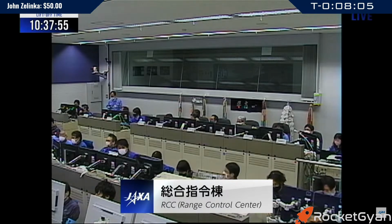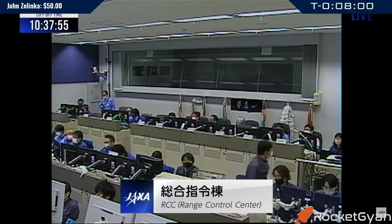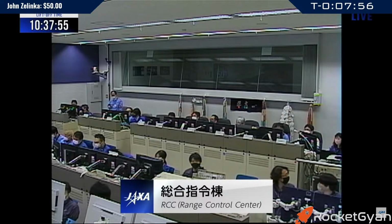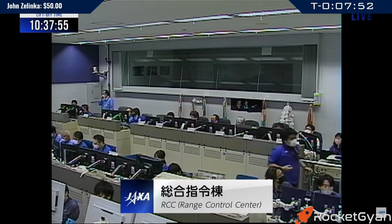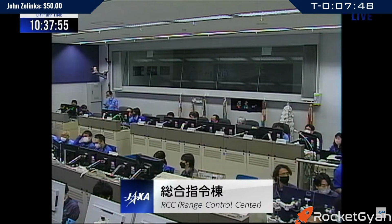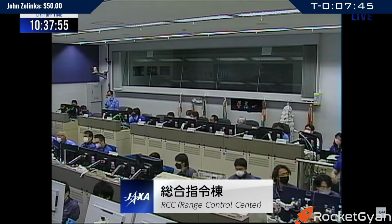They have different roles. The launch control room is responsible for preparation work towards the launch, and also the countdown. The Range Control Center is responsible for tracking the vehicle after launch, and operating the ground station is also a responsibility under the Range Control Center.